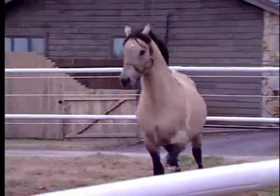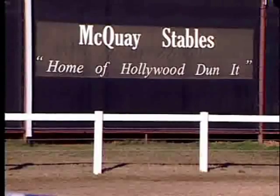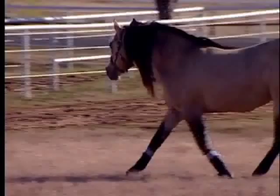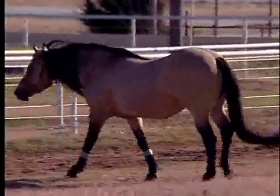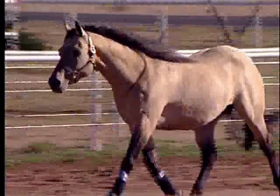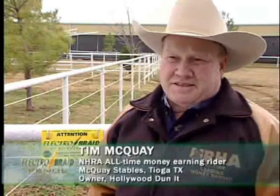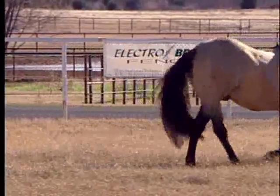When you have relatively expensive animals, you want to see them. Hollywood Dunnit has been phenomenal. He's a leading sire of the NRHA, the National Reining Horse Association. His colts now have won over $3 million, and well, I want to keep him around for another 10 years if I possibly can. And stallions need to get outside. Well, if I put him inside the Electrobraid fence, he's safe.